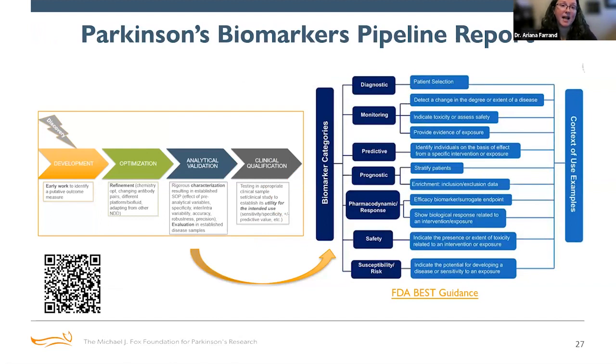And as part of our landscape analysis, we put together what we call the Parkinson's Biomarkers Pipeline Report. So there are 4 different stages of biomarker development. So starting in early discovery and development through optimization of the assay. And this specifically relates to biomarkers in fluids, so blood, CSF, and things of that nature. Once that assay has been optimized, then it moves into what we call a validation phase, where we look to see if the assay is able to distinguish accurately who has Parkinson's versus who doesn't. And then that advances from there to a clinical qualification stage where we look in a very large cohort and make sure that the assay is able to scale up to that level that we would need it in a clinical setting.